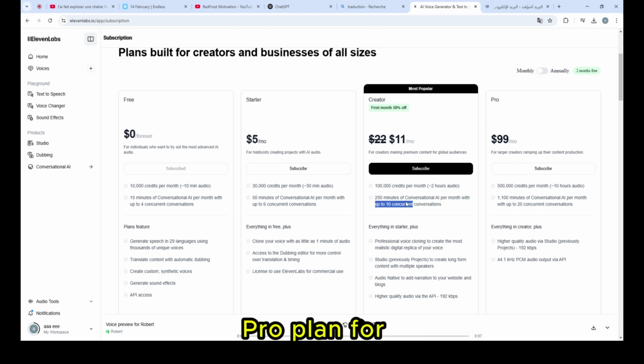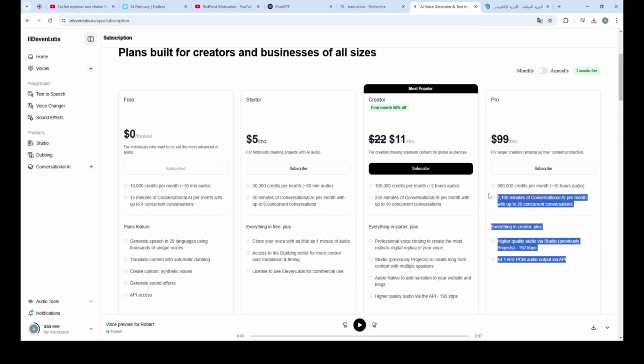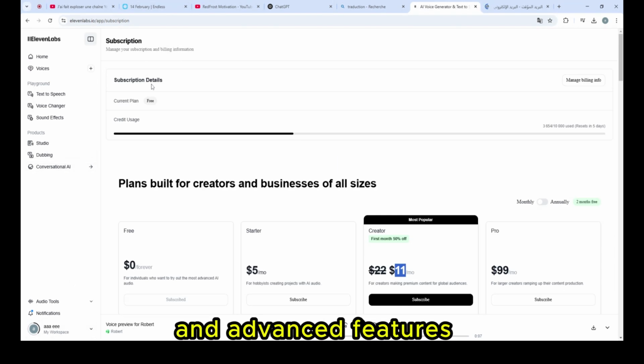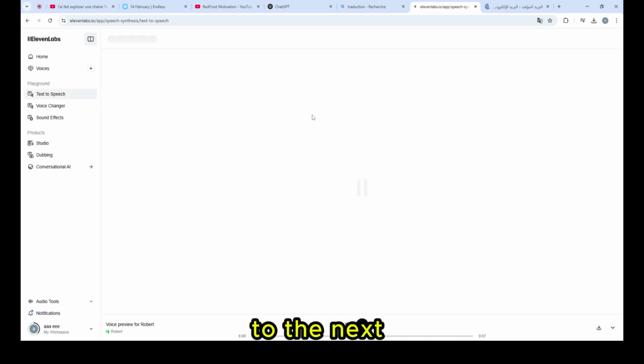Pro Plan. For $99 per month, you'll get 500,000 credits, or 10 hours of audio, and 1,100 minutes of conversational AI, along with superior audio quality and advanced features. This is perfect for professional creators who want to take their content to the next level.